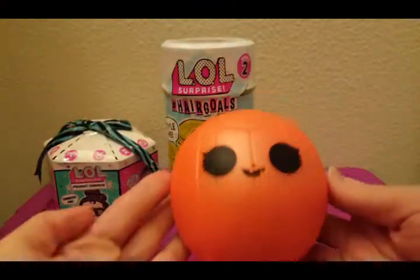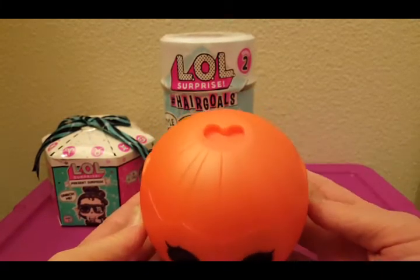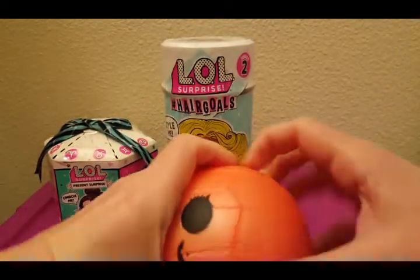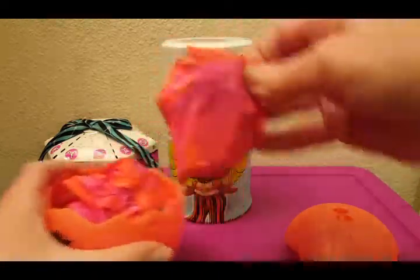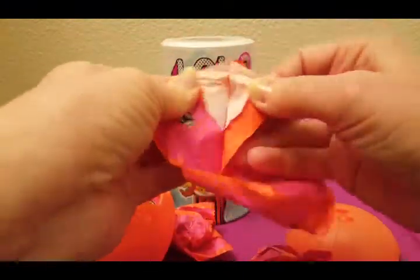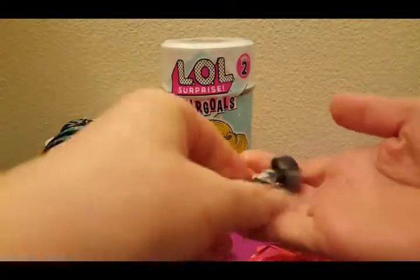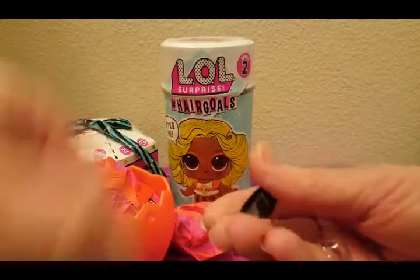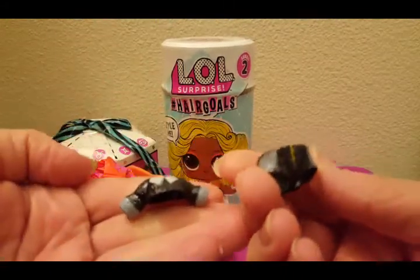Oh my gosh. Look, it has eyes. Oh, this is the cutest. I had no idea. Oh my gosh. It's like a little pumpkin. Crack open the top. How do we do? There we go. Okay. This must be the little outfit. Let's see. We've got a little pair of bottoms and a tiny little shirt.